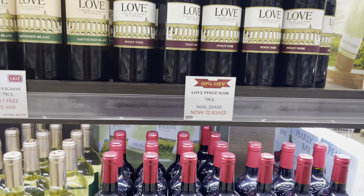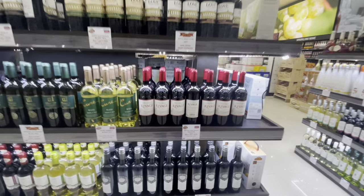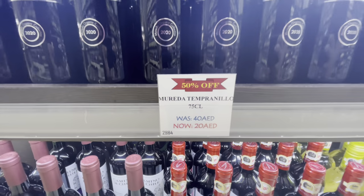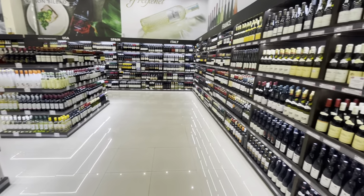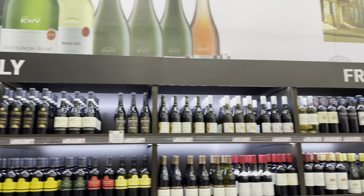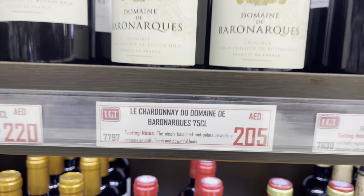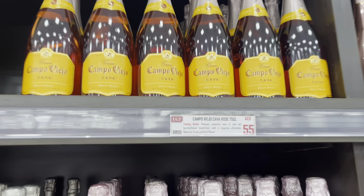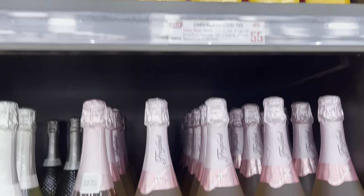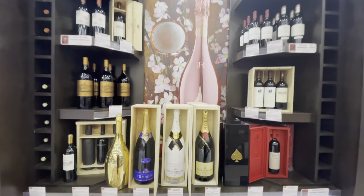Let's go check out some wines as well. A huge collection of more than 200 types of wines, ranging from high to low prices. And also you get buy 2 get 1 offers on wines as well. And you can see this whole area full of different wines, different prices. You can see from Spain, from Italy, from France. And some exclusive collection of high brands as well. And not to forget the amazing sparkling wines here. And this whole section of exclusive champagnes here.